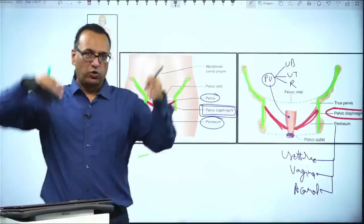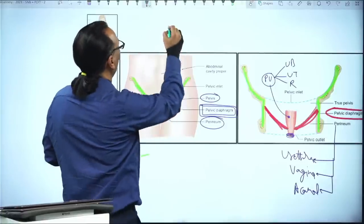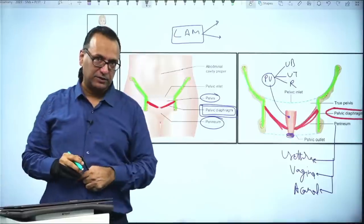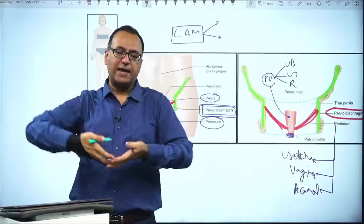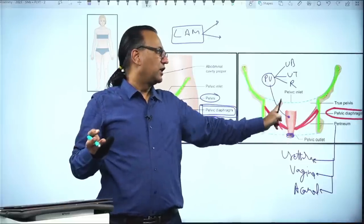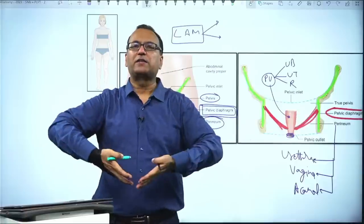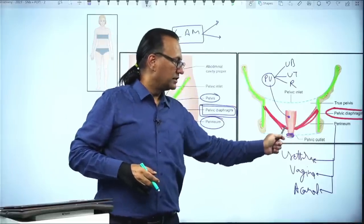Now, which muscles contribute to the pelvic diaphragm? One of them is the levator ani muscle, which itself has certain parts. Why is it called levator ani? Because when it contracts, it shortens and elevates the anus. Let us say this is the rectum in the pelvis and the anal opening in the perineum. When this muscle contracts, it will shorten and elevate the anus. That is why the name is levator ani muscle.